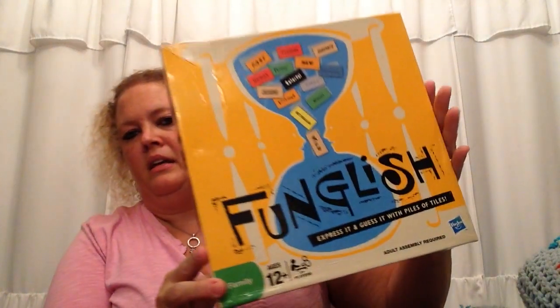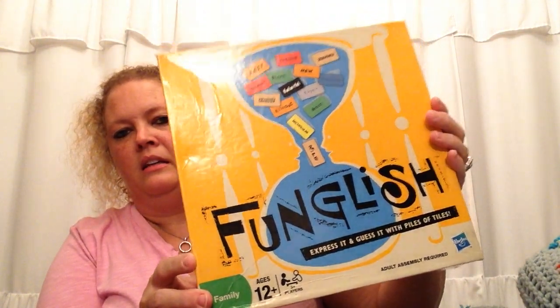Next, they had their board games, three for a dollar. Sorry, I'm all up in the camera. So I picked up this Funglish. I really just wanted it for the cards that come in it. It's a box full of all different kinds of cards. These cards can be used for junk journals. There's just tons of all different kinds of cards, so these can be used for tabs, for all kinds of stuff. Anyway, so I did pick that up. Like I say, these were 33 cents each.